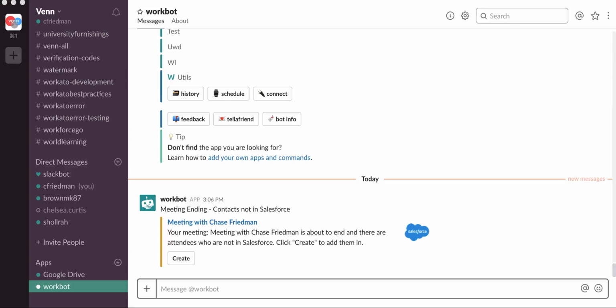This is perfect because right before their meeting is ending, they're wrapping up, they're pulling things together, they're getting ready to walk out the door, but before that happens, they know everybody in the room, they hopefully know all their names, and they can go and create these contacts right in Slack without having to pull up a bunch of other information. So we take everything that we know from their calendar and prompt them to create these contacts in Salesforce with just a couple clicks of buttons.